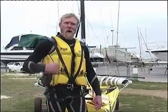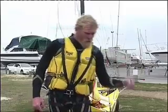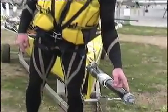I love the fact that this boat is made of the latest materials, carbon and Kevlar, and you've still got duct tape holding it together.